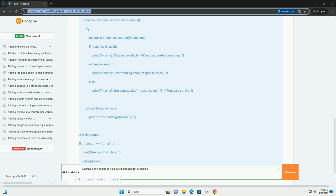DPF additives, a helping hand, when used correctly. DPF additives, also known as fuel-borne catalysts, FBCs, are designed to lower the temperature required for soot combustion, promoting more effective and complete regeneration. This can be especially beneficial for vehicles that primarily do short journeys.